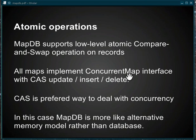Then all the maps provided by MapDB implement ConcurrentMap, which means you can take a key-value pair and swap it atomically by comparing the value. You can atomically swap a value by comparing with the previous value, and if the previous value matches the expected value, it swaps. Have a look at the ConcurrentMap interface and how it should be used properly. I think this is described well in the Java documentation.